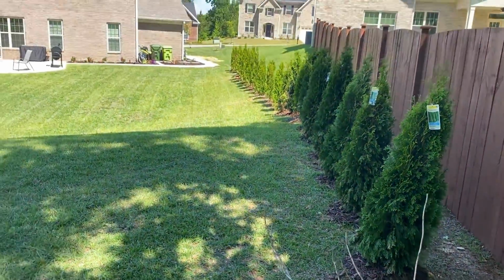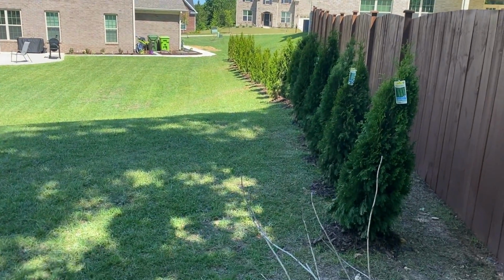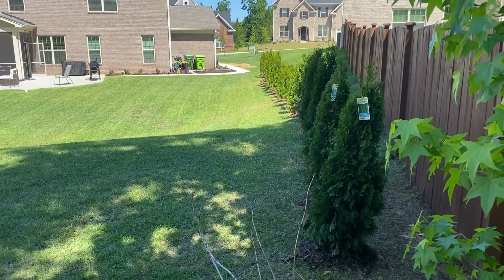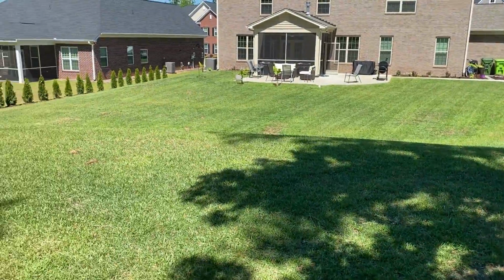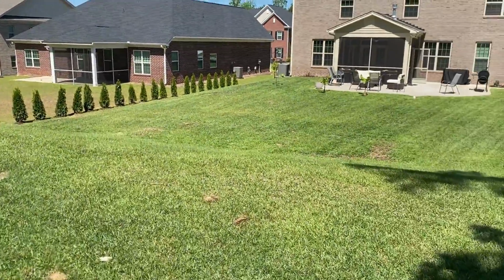And this is a view from the back. My property line kind of curves a little bit, but I'm right on the property line. All right, let's go over here to the side.